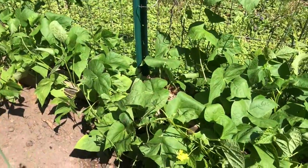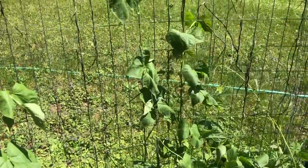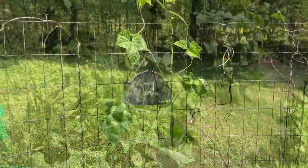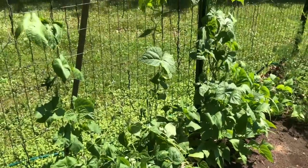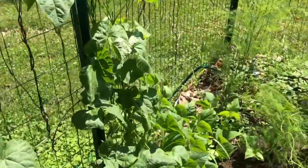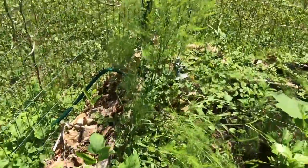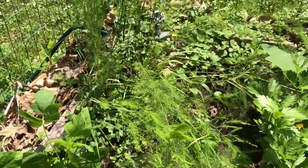My green beans are starting to take off. They're growing up the fence. Over in the corner here is some asparagus that we planted a couple years ago, and it's finally starting to take off.